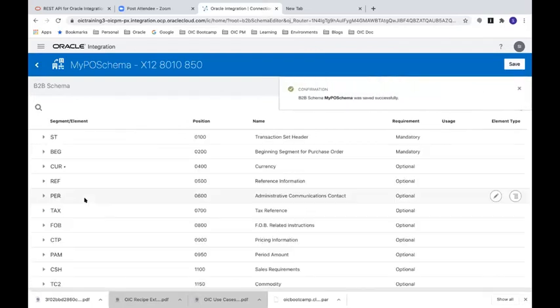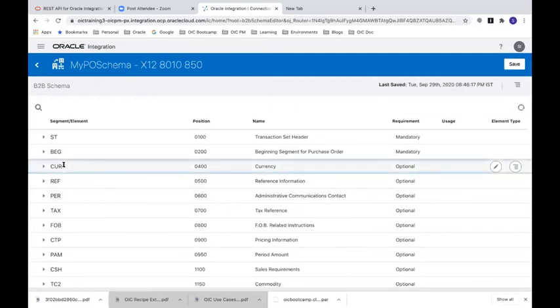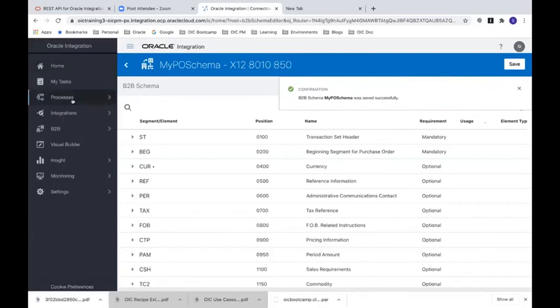And one more thing you might need to observe here is that there is a dot in front of the currency. Which means we have modified this particular segment or element. So dot represents a customized element. Now I can go ahead and create integrations.